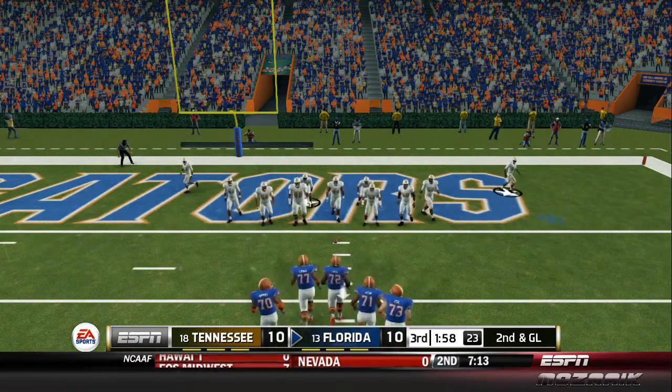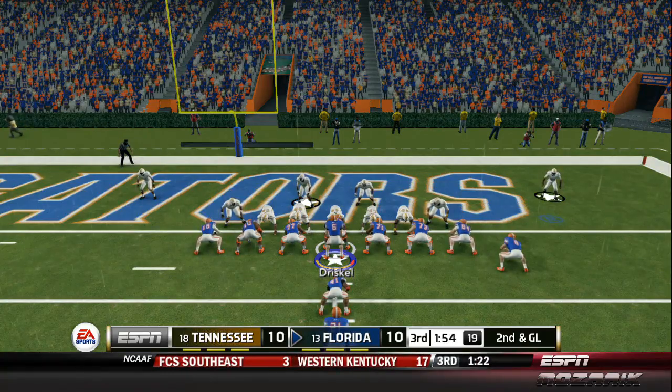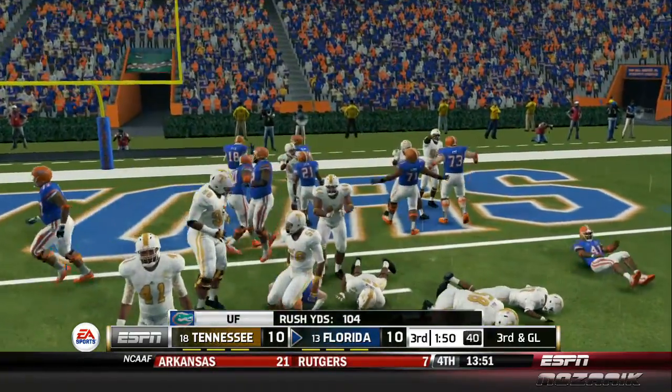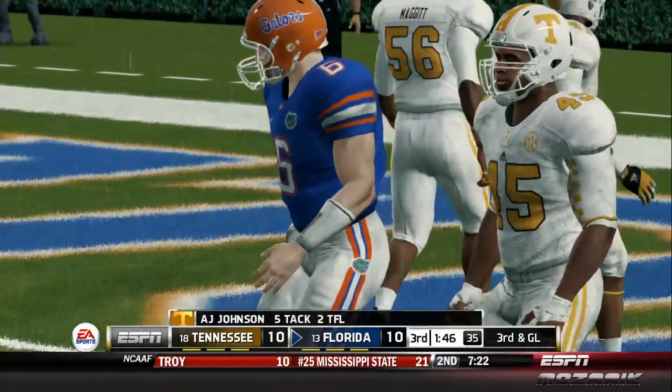We've got second and goal. About a yard to go. They line up in the jumbo set. He's tackled at the 1 yard line. No gain. That makes it third and goal.